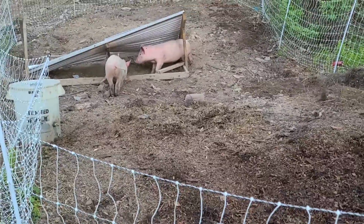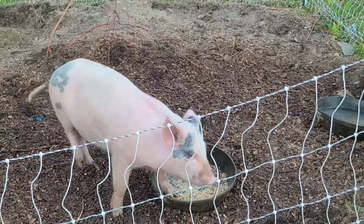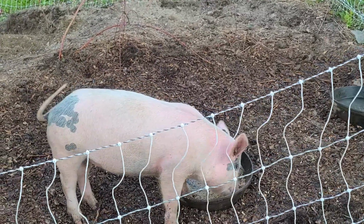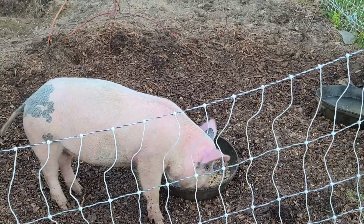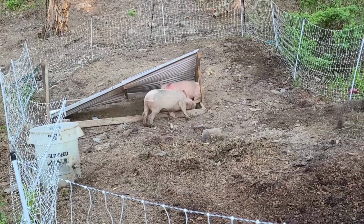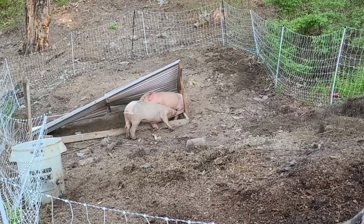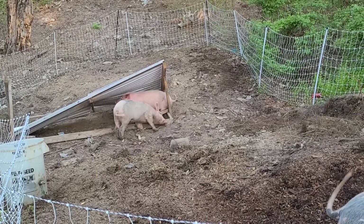All right, and another update. Our girls are doing good. They just got dinner. So you can see why Poppy's the biggest. She's the one who's still interested in the food after the other two have given up and gone over to relax. You can also see why they broke it, because they use it to itch themselves on all the time. So yeah, but they're doing good.